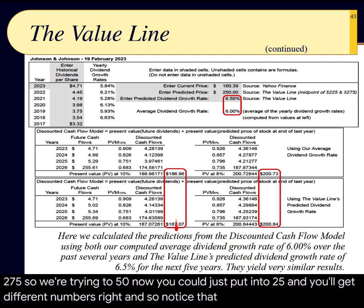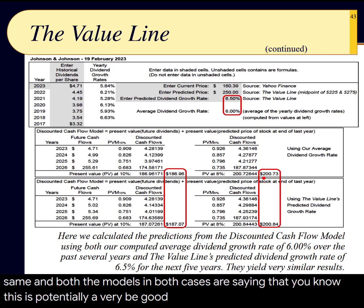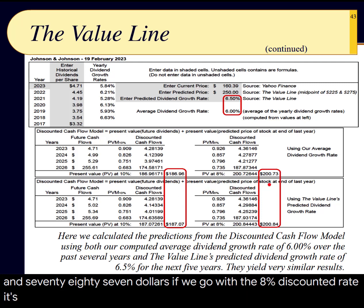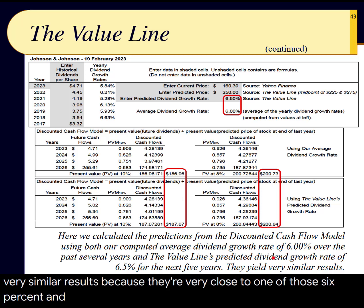And so notice that they're almost exactly the same. And both the models in both cases are saying that this is potentially a very good deal for us. If we go with the 10% model, it's saying it's worth about $187. If we go with the 8% discount rate, it's saying it's worth over $200. Pretty amazing. Notice that they yield very similar results because they're very close to one another, 6% and 6.5%.